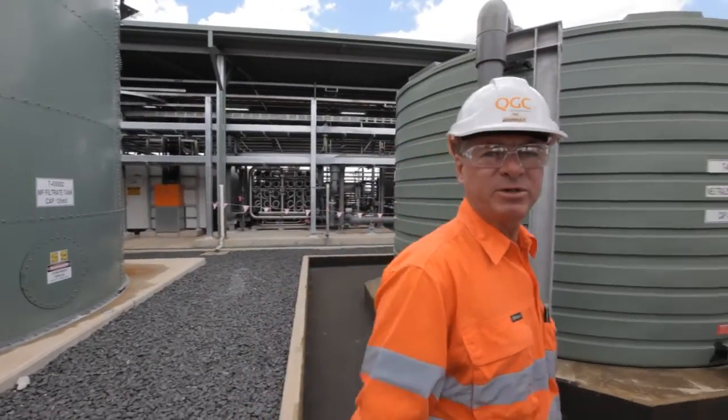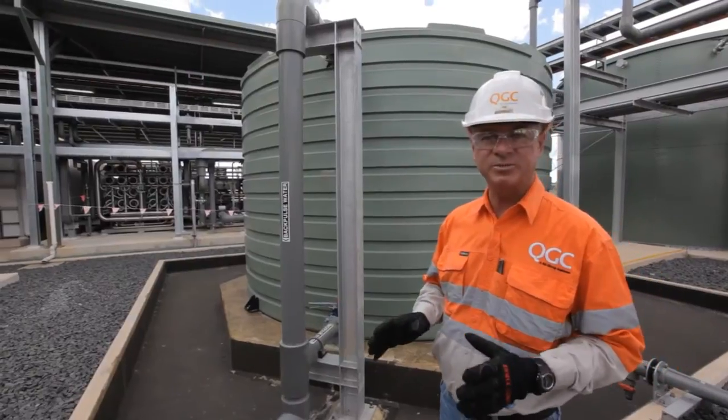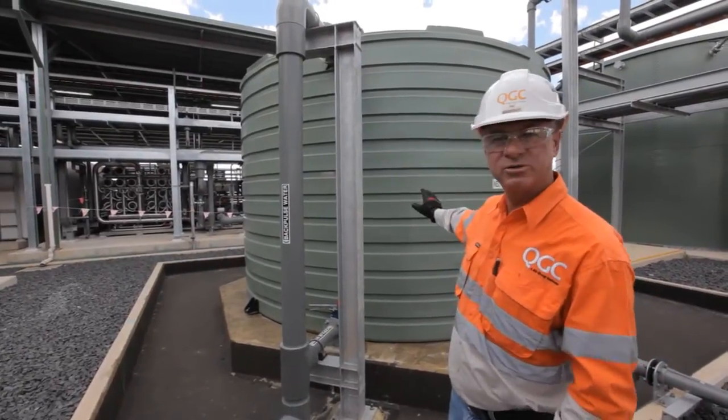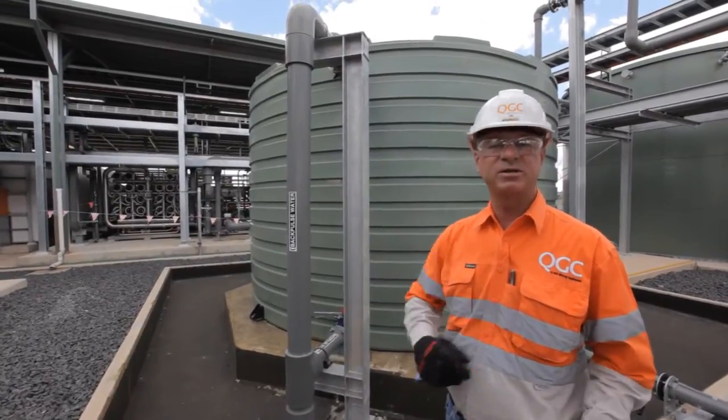During this process, the water is analysed at various points, and the plant is set up to read certain parameters. For example, our pH levels. If the plant senses that it's out of that specification, it will put it into this neutralisation tank. It will neutralise it and then put it back into our sump or back into our feed water.